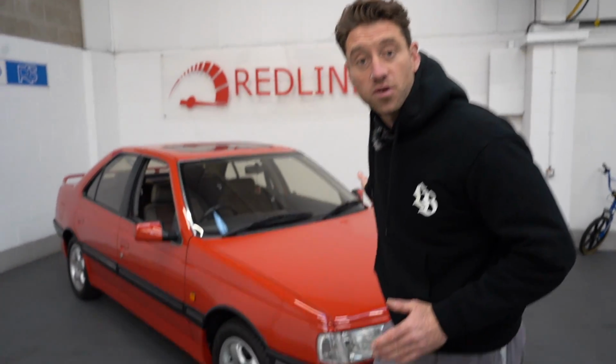Today, it's the Peugeot 405 Mi16. It had a bigger engine, more power than anything the 205 GTI got. His little brother was the golden child. We're going to have a look at this today, take it for a drive, and see what it's got to offer by today's standards.